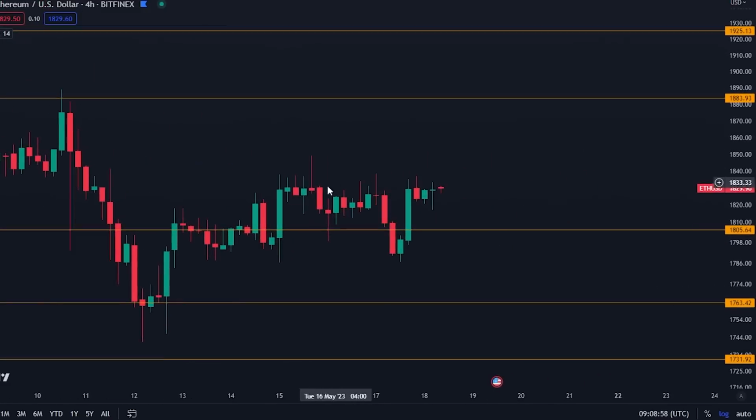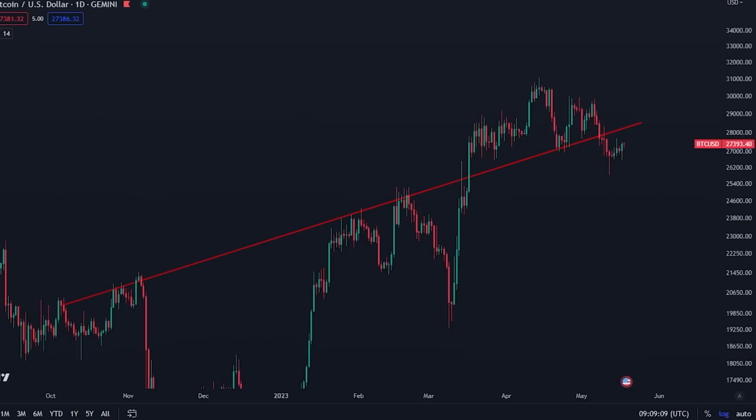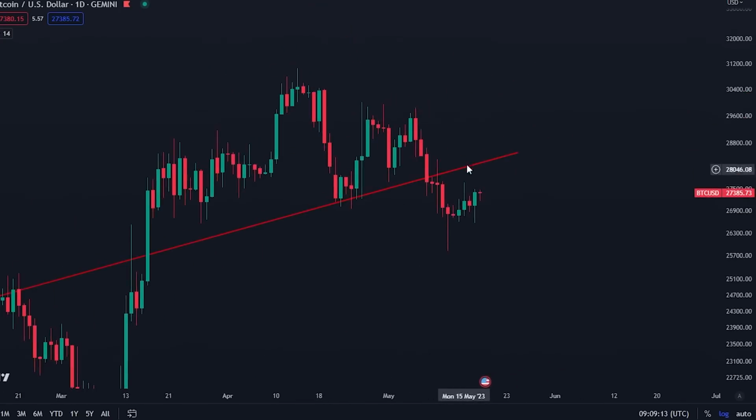But for Ethereum, we're not seeing that big of a pump. You're seeing consolidation. You're seeing us being stuck at a level right here. So that is Ethereum. But long term for Bitcoin, guys, on the daily time frame, you know that we've been talking about this resistance level up here. So this is at, call it, 28,200. So about $800 until we reach this resistance level.